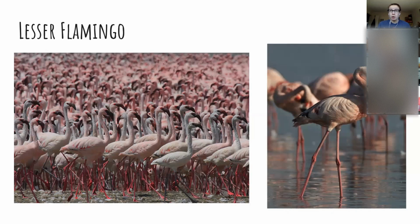So, I mean, it's pretty big for a bird in general, but it's small compared to its brother and sister flamingos. And it only stands around 35 inches tall, so about 3 feet tall. And it weighs quite a bit less, so like 6 pounds. So it's roughly half the size of some of the bigger flamingos.